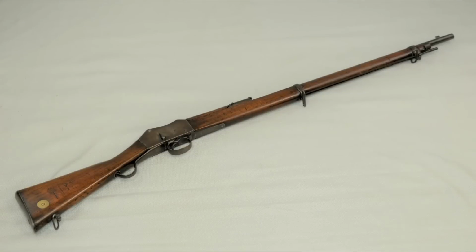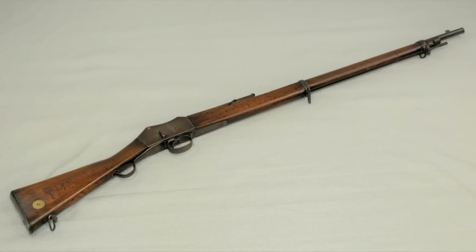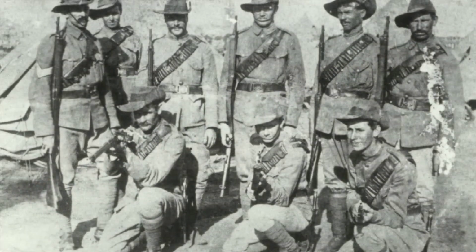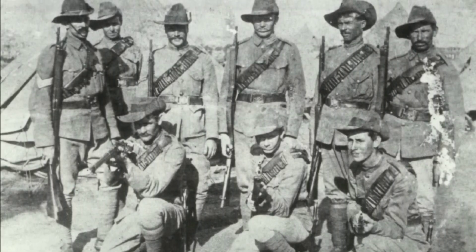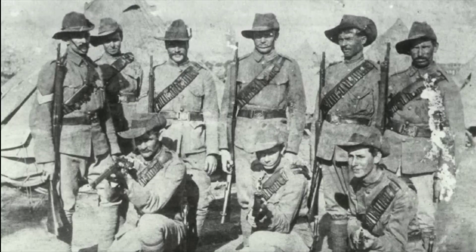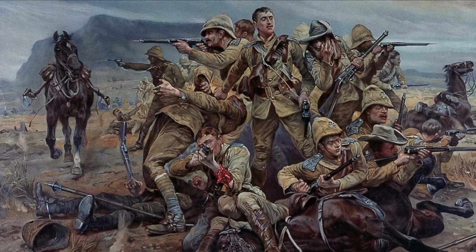The Martini Enfield was officially adopted by the British Army in 1895. It was intended to be a cost-effective way to upgrade existing Martini Henry rifles to the new, more modern .303 calibre. Apart from the British Empire, it was used by several other countries, including Australia, India and South Africa. It saw action in various conflicts during the late 19th and early 20th centuries, including the Boer War and World War I.